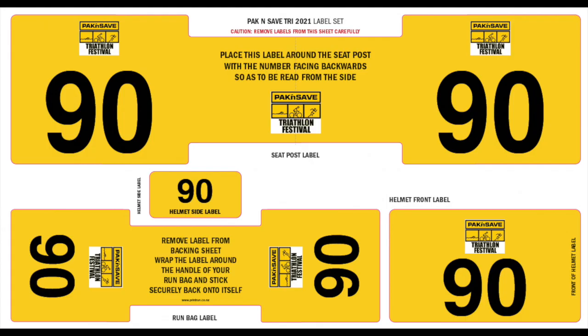Next you'll have a page of stickers. One of these will go around the seat post of your bike. One will be for the front of your helmet, one will be for the side, and the other is for a bag that you can leave in the transition area.